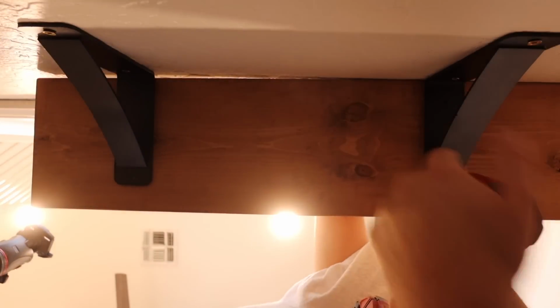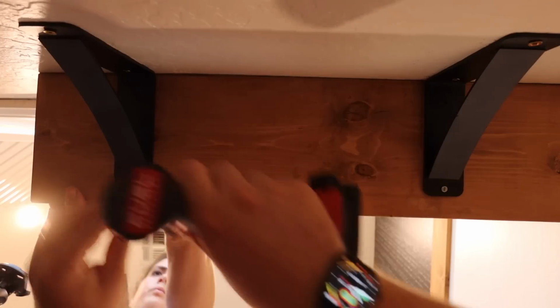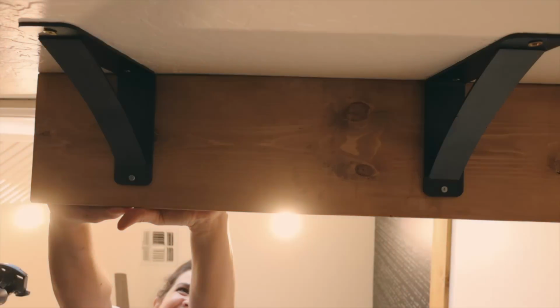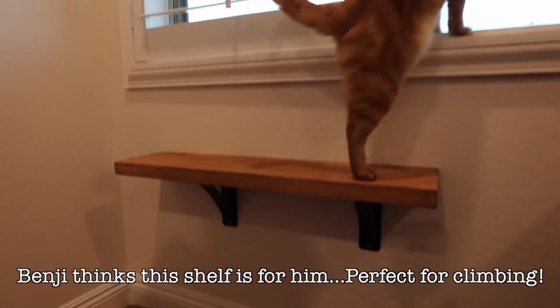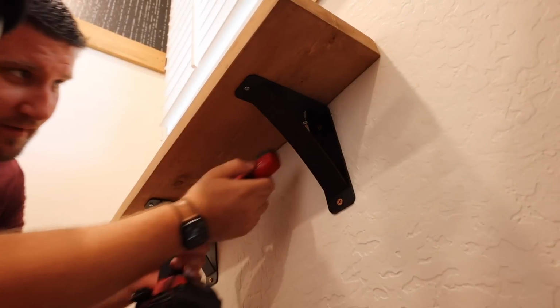I originally had the idea to make a freestanding one that would sit right next to his bed, and then Kyle had the idea to actually put brackets on it and attach it to the wall, and I really loved this just because it made it a lot more permanent, and it also was a lot easier to put it up on the wall than it would be to make legs for it.